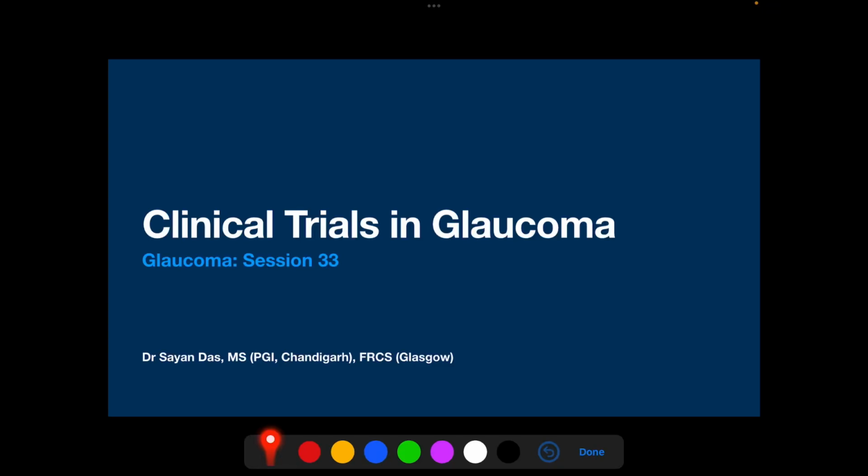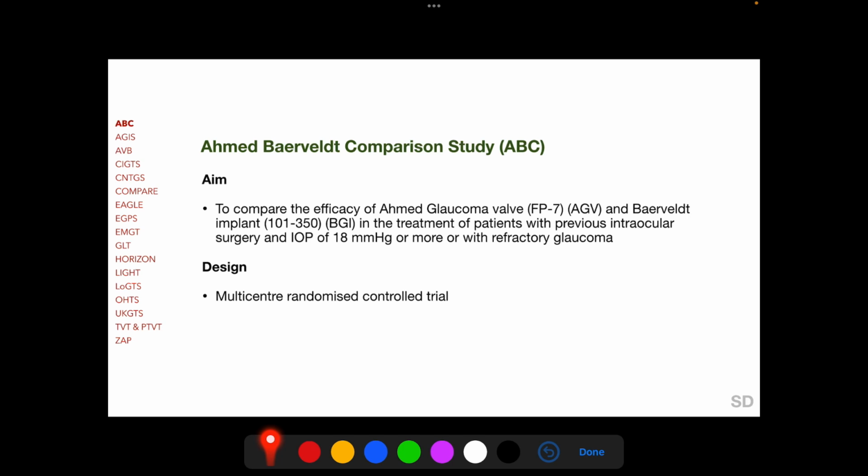Welcome. In this session, we'll be discussing the clinical trials in glaucoma. For want of a better method, the clinical trials in glaucoma have been arranged in the alphabetical order of their acronyms, and we'll start with the Ahmed Baerveldt comparison or the ABC study, which was conducted to compare the efficacy of Ahmed glaucoma valve with the Baerveldt implant in the treatment of patients with refractory glaucoma.